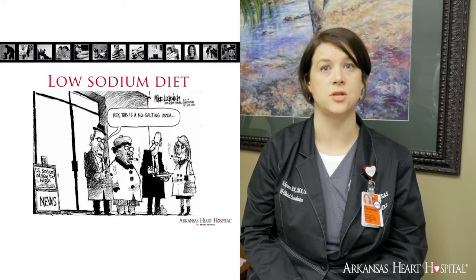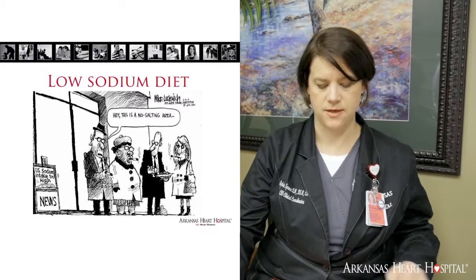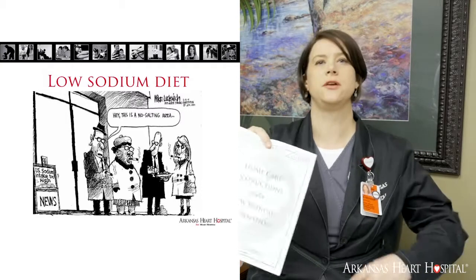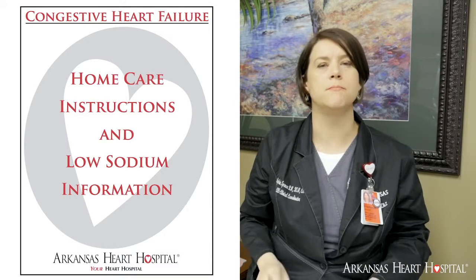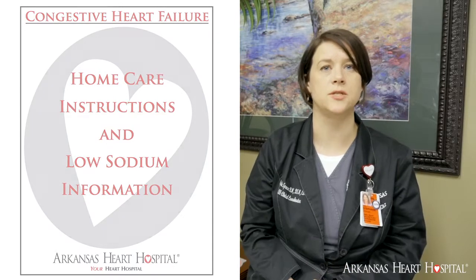So there are 3 big things that we need to remember when leaving the hospital that you need to do, and no one else can do this for you but you. Number 1 is you need to be on a low sodium diet. And I want you to look at this booklet called the Congestive Heart Failure Home Care Instructions and Low Sodium Information, okay? The most important factor in improving your heart failure symptoms is a low sodium diet.